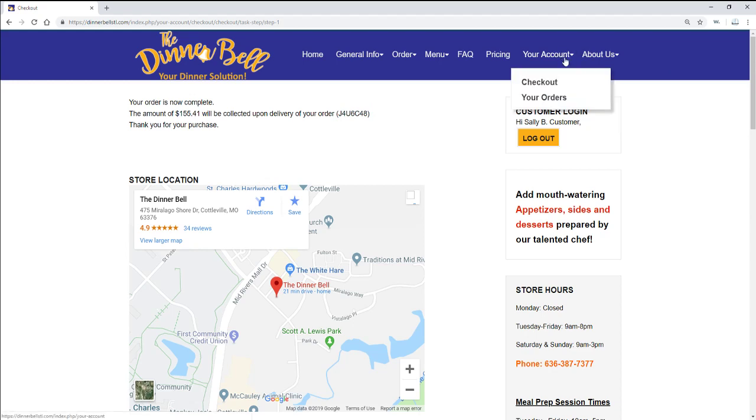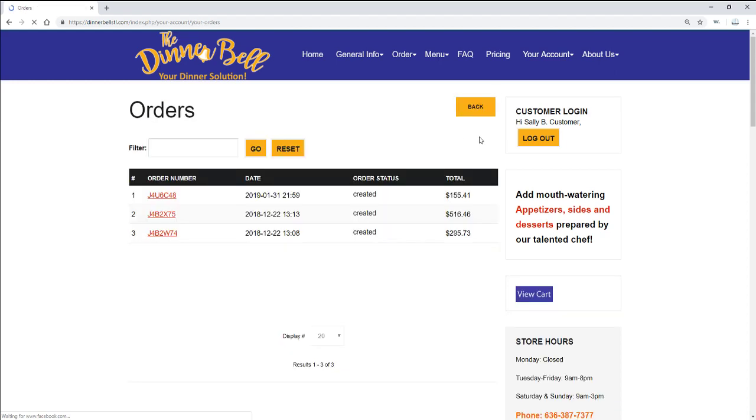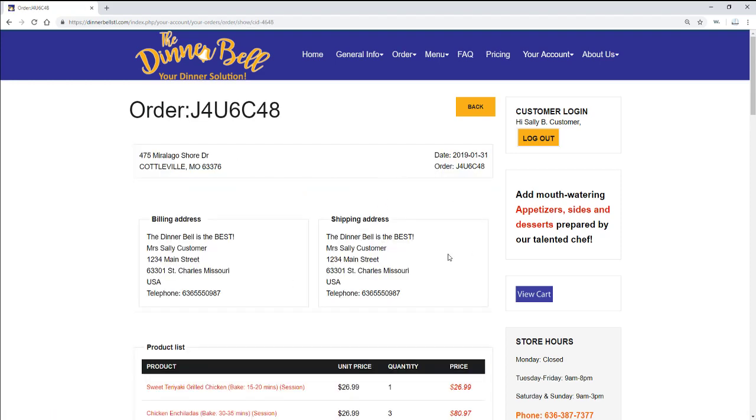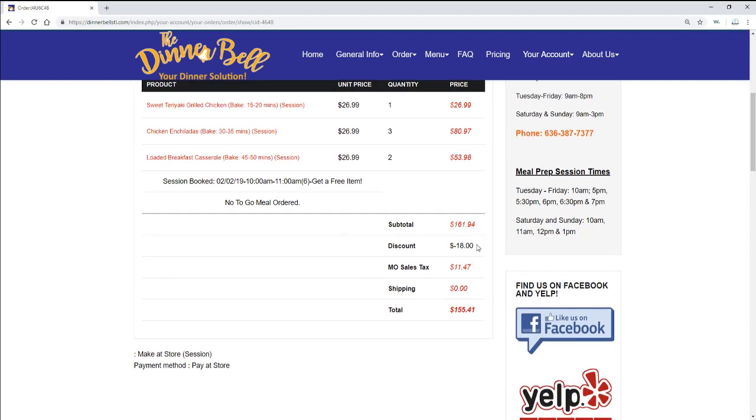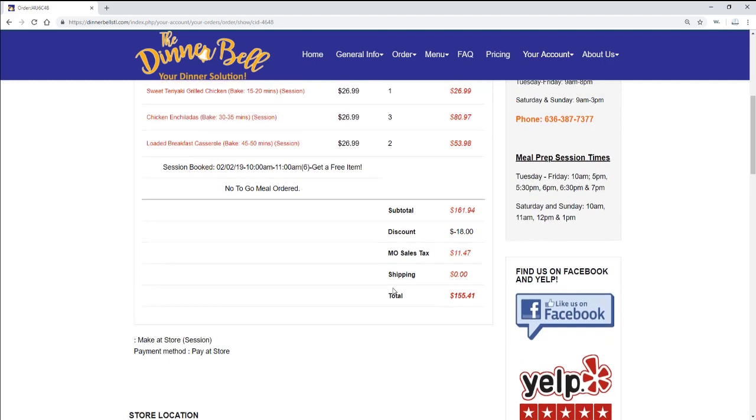If I need to confirm, I can always go to my account, select on orders, and I can see right here, this is my order. After a moment or two when it opens, it'll show me exactly what I have. So there's that 1 order of sweet teriyaki grilled chicken, 3 orders of the oh so delicious chicken enchiladas, and the 2 loaded breakfast casserole bakes. It'll show me the total, and it also has the date and time.